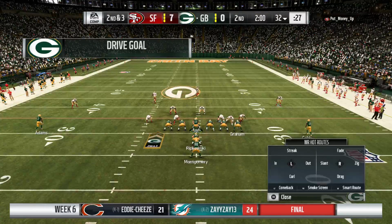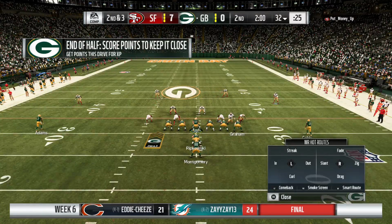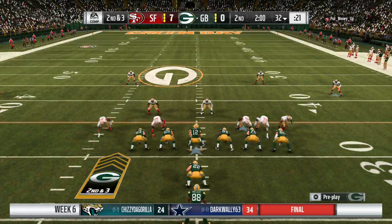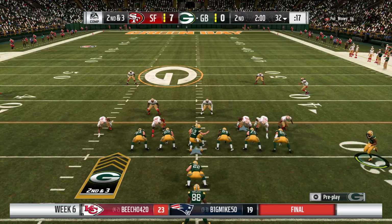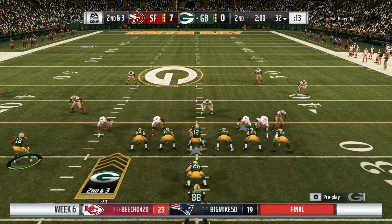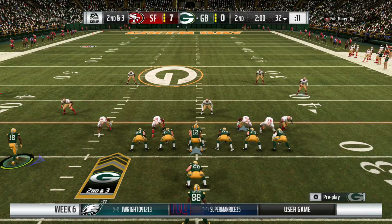Hey, boys, we got 4 down. 319. Hey, 17, George, watch 17. 56, the mic, boys, 56. Check, 56.